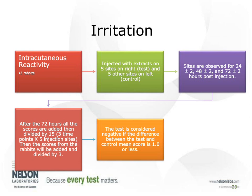So for the intracutaneous irritation animal test, this is done in three rabbits. We inject intracutaneously into the rabbit, with 5 sites on the right side and 5 sites on the left. The benefit of the irritation test is that it's a localized reaction, so it's not systemic, so we can do multiple doses in one animal and get a good response. Then we look at the reactions at the localized injection spots at 24, 48, and 72 hours, looking for redness and swelling, what everyone knows as an irritant.